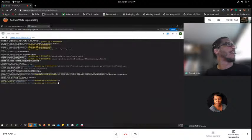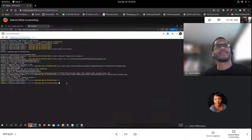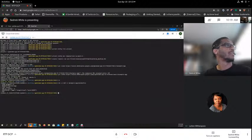And I need to create a Docker file using this content. So instead of going into the editor, I'm just going to do a cat redirect into the file, out to the Valkyrie app Docker file. Paste my content in the file, and it's all created. I'm going to cd into the Valkyrie app, and I'm going to build this Docker file with the tag v0.0.1.